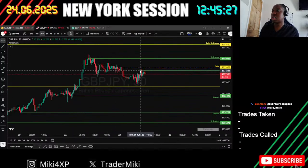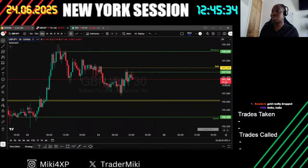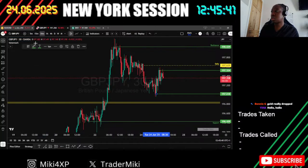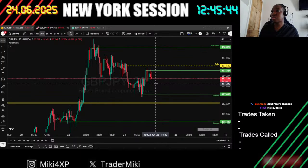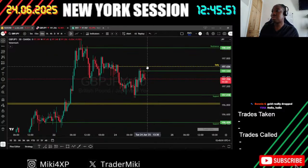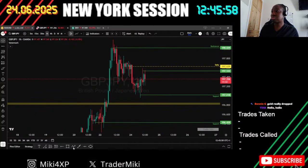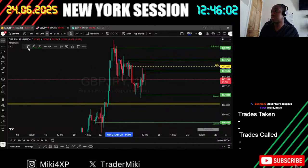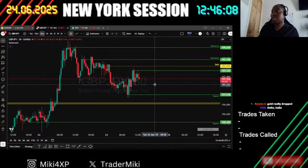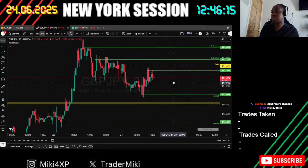Pound yen does not look clean at all. This is a horrible, horrible range. That's an old support there. It's the current support at the most recent low, and this is the recent high here. Now if GJ breaks above, there's so many levels in between. Pound yen is not looking great today, I'll be honest with you. Yeah, we'll see what we get.